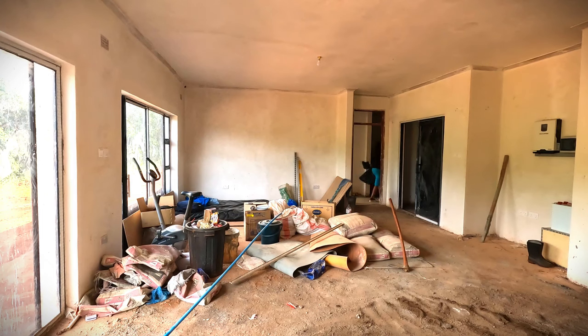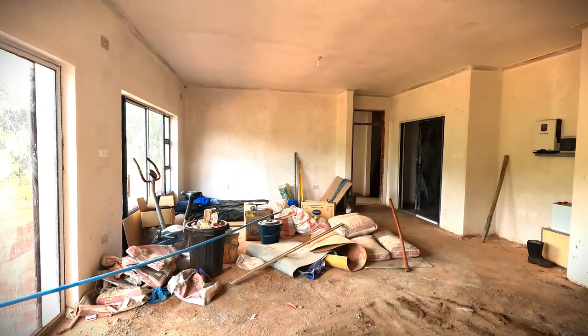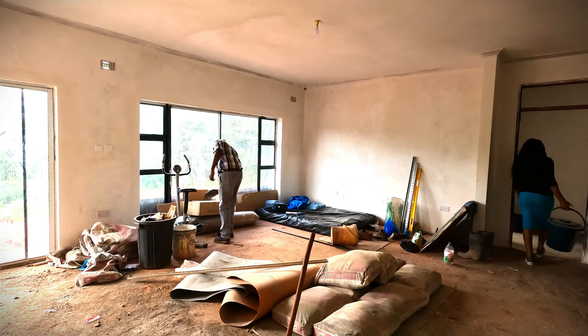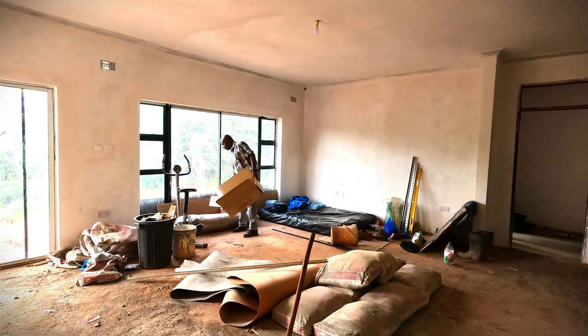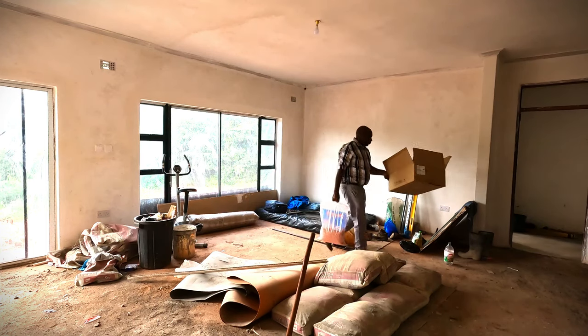Cement screed is a low-cost method of flooring that enables the floor to be polished and used without any need or pressure for immediate tiling. Once this is done, we shall be able to put rugs or carpets temporarily for however long we need to before we get tiles done.